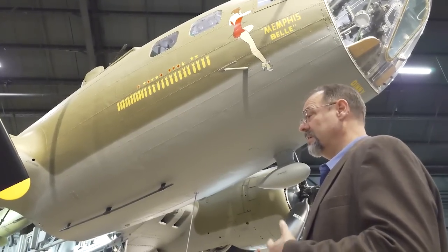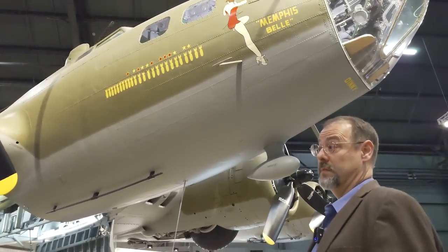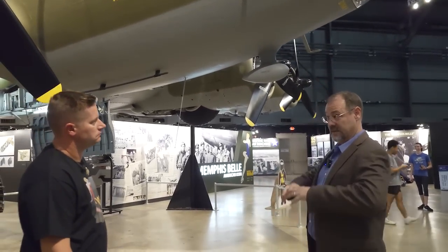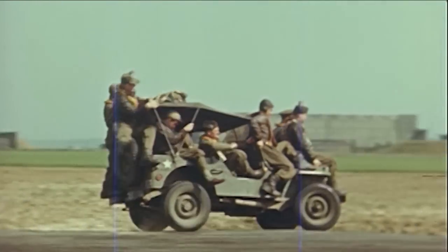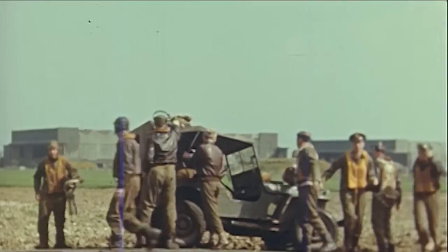So on every mission, an airplane would be designated group lead, and oftentimes it would have the group commander or the deputy group commander on board to command the group during the strike. Now we know that the red stars mean that. What we don't know is what the yellow stars mean for sure.